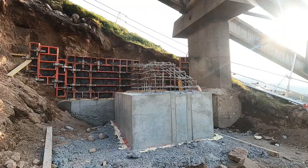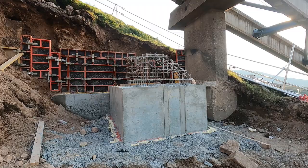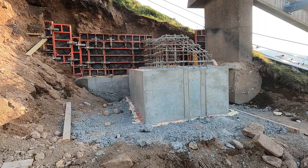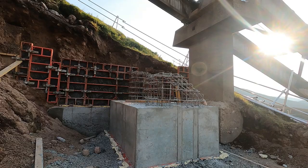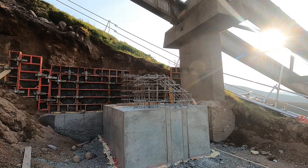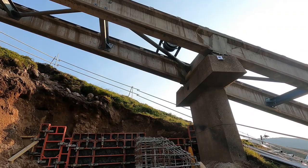This is Pier 62, which is just at the top of the access track. You can see that they've just recently stripped the shutters from the foundation for the precast plinths. They've still got those little upstands to cast, but before they do that, they'll need to put the precast plinths in position. In order to do that, they'll be using that block and tackle system off the beams.